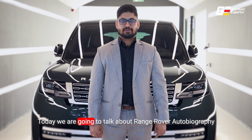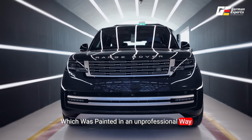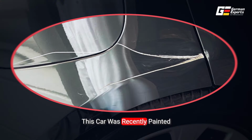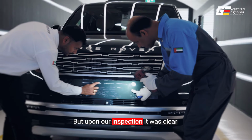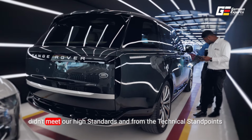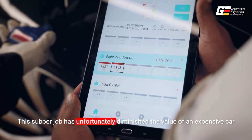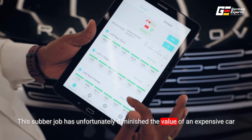Today, we are going to talk about one Range Rover Autobiography which was painted in an unprofessional way. This car was recently painted, but upon our inspection, it was clear that the work done on these panels didn't meet our high standards from the technical standpoint. This sloppy job has unfortunately diminished the value of an expensive car.